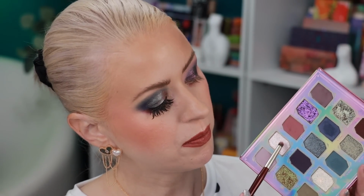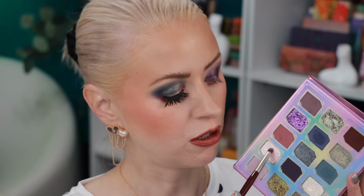Leave the inner corner free for another shimmer. Now with that same brush, I am going to spray it though. I'm going to go in with this beautiful shimmer called Elatedness. And I just spray the brush with a little bit of MAC Fix Plus. Pick the product up and then spray. Pretty.